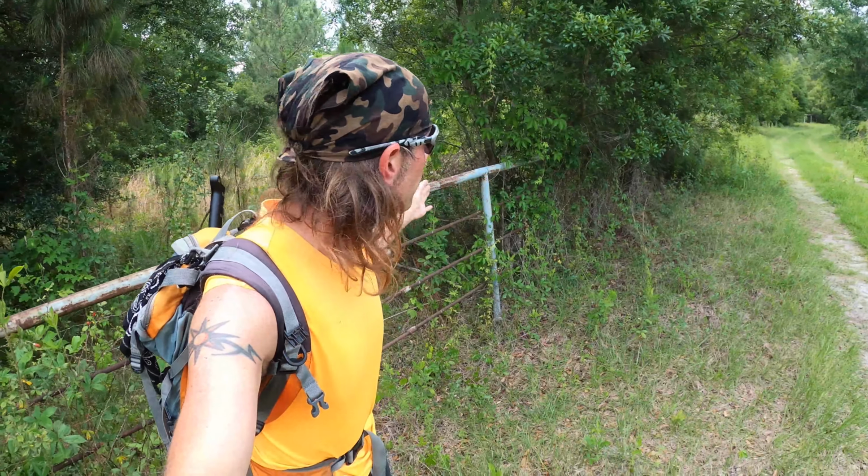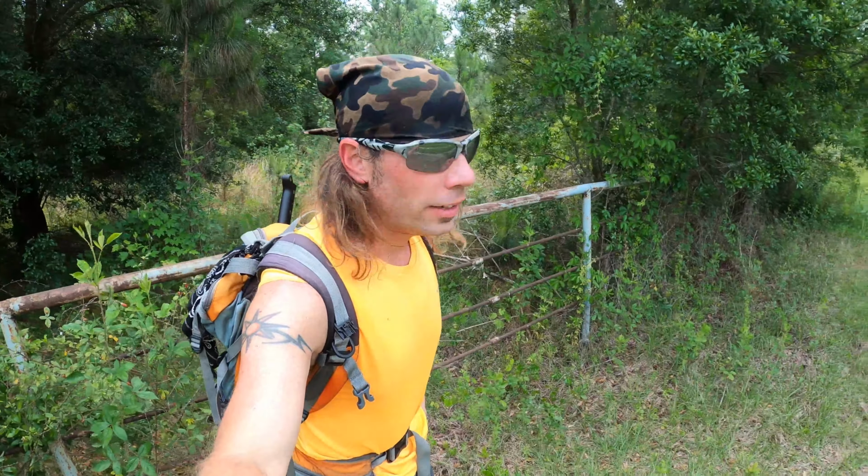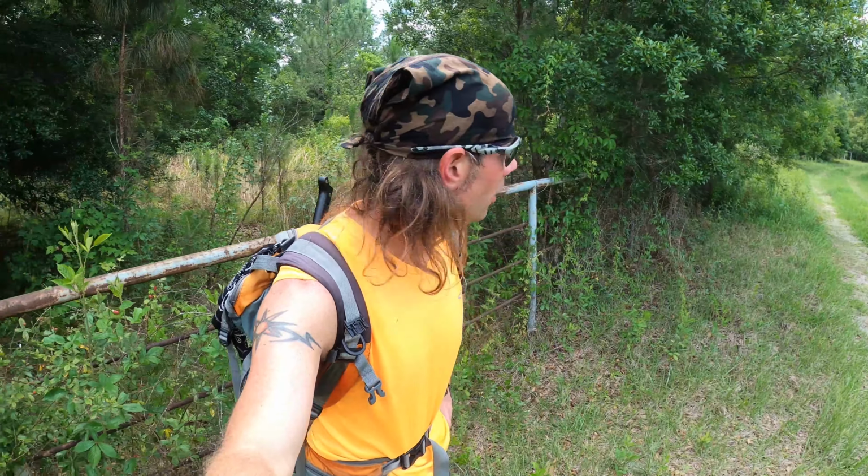Seeing some of this fencing here along this pathway as I journey further into the woods here. More of an old ranch site once used, and appears to have been quite the operation.